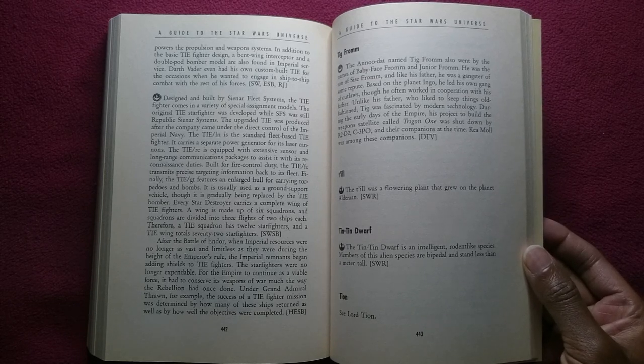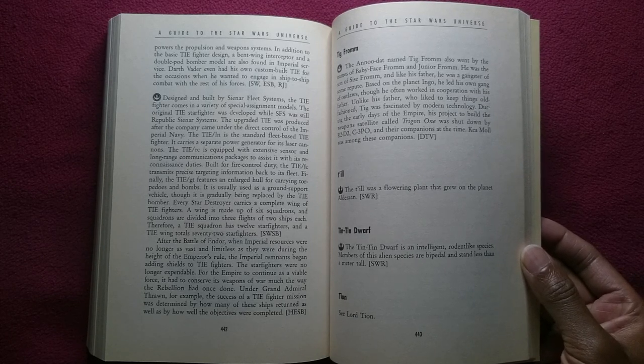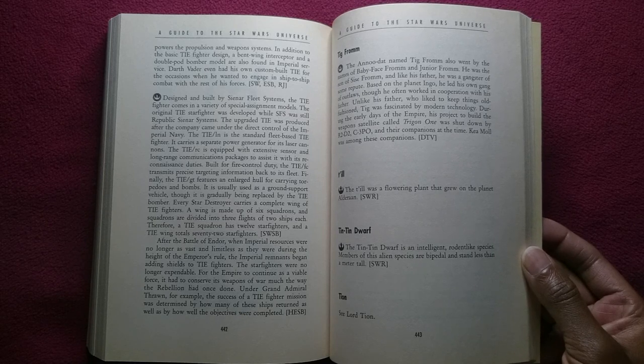Under Grand Admiral Thrawn, for example, the success of a TIE fighter mission was determined by how many of these ships returned, as well as by how well the objective was completed.